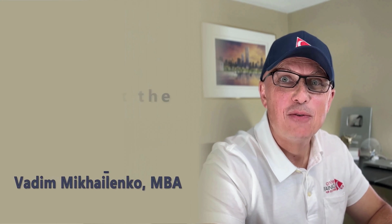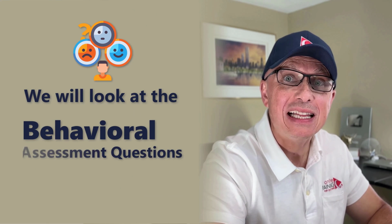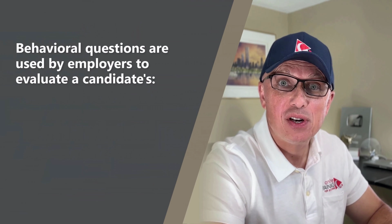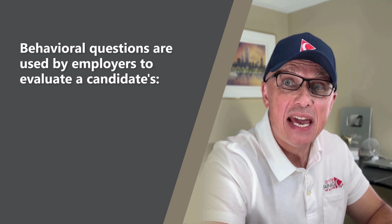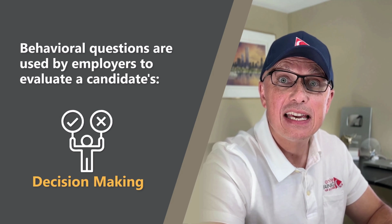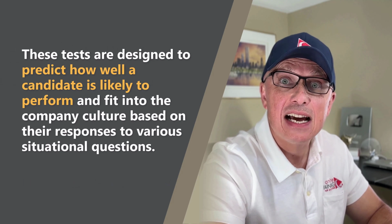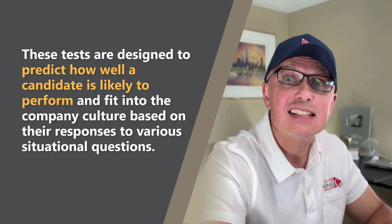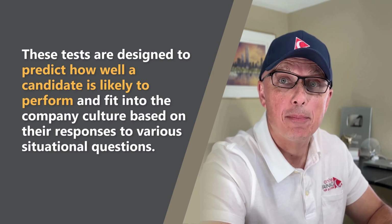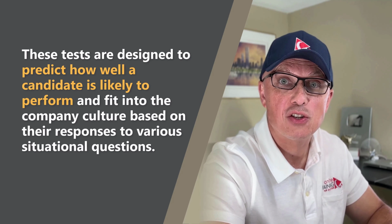In this section, we will look at the behavioral employment assessment questions frequently asked in a test. Behavioral questions are used by employers to evaluate a candidate's behavioral tendencies, soft skills, and decision-making abilities in specific work-related scenarios. These tests are designed to predict how well a candidate is likely to perform and how well the candidate will fit into the company's culture based on their responses to various situational questions.